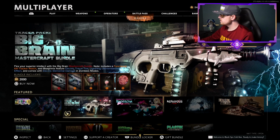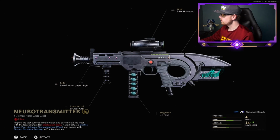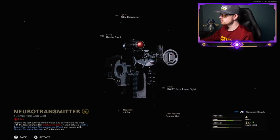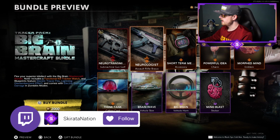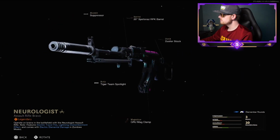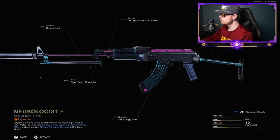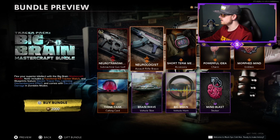Now, without further ado, let's take a look at the bundle. We've got the Neurotransmitter LC10 Submachine Gun Golf. Looks pretty cool, if you ask me. I'm looking forward to trying this out here in just a few minutes. But we also get the Neurologist AK-47 Assault Rifle Bravo right here, which is not quite as cool as the LC-10, which is the Mastercraft blueprint that we're getting here today, but I'm a big fan of the AK-47, and I'm sure this will be a lot of fun to use as well.